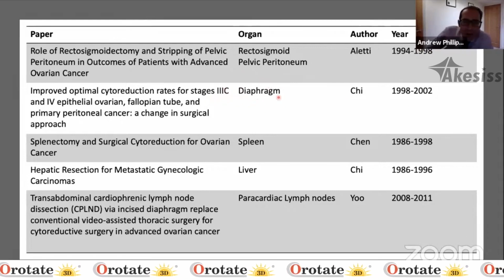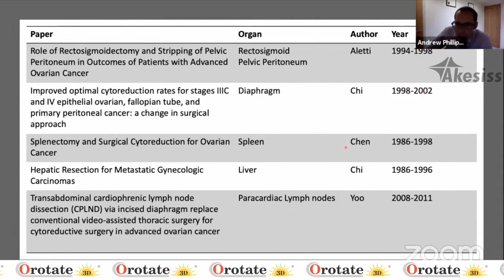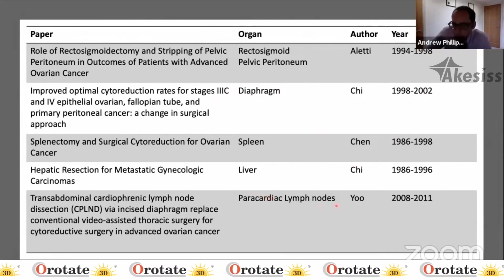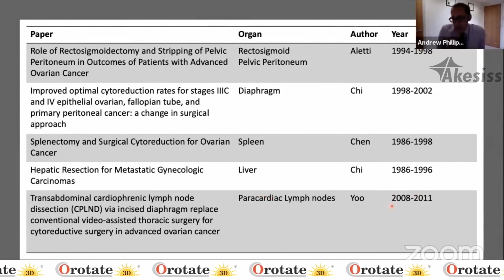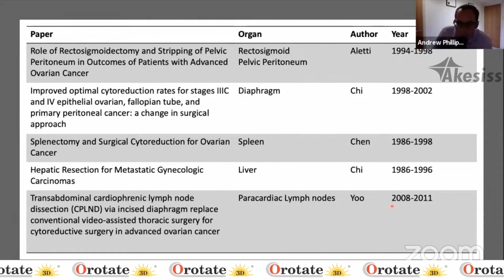Dennis Chi started publishing on diaphragms with cohorts around 1998, 2002. Spleens by Chen came in around the same sort of period, then liver, then finally paracardiac lymph nodes a little bit later, 2008, 2011. And people were looking at how to perform these procedures safely, and then actually started to associate that with improved cytoreductive outcomes and then demonstrated improved survival.